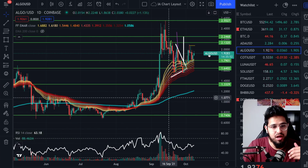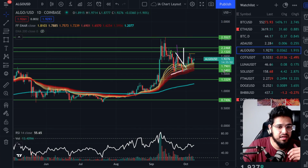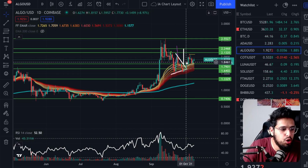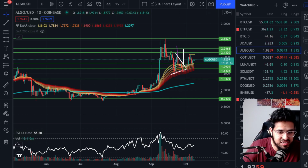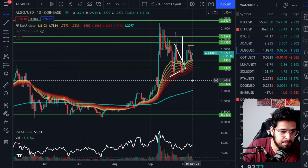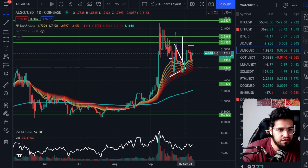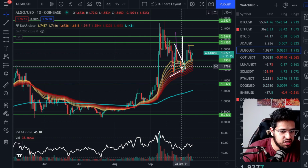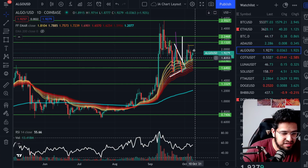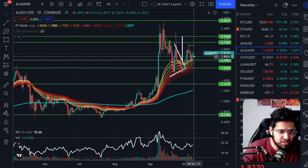You want Algorand to have many sustainable pumps, and in order for that to happen, you need to come back and test your EMA ribbon. And in this case, it not only tested it, but it maintained integrity. It didn't once on the daily flip bearish, which is really important for Algorand. It came into this descending wedge, and then it broke back up, and like we said, we can still see here, it didn't even penetrate the depths of the ribbon. So you can see the green candles here.